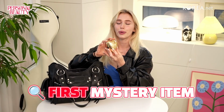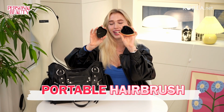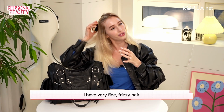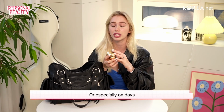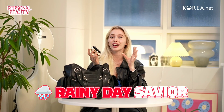So when I pull this guy out, I don't know if you guys are even gonna recognize this. This is actually a portable hairbrush. So I use this piece to keep it clean, but this is just one of those things. I have very fine frizzy hair, so it's something that I often carry with me just to touch up, especially before shoots like this, or especially on days like today when it is pouring rain outside and it's very humid. I tend to get quite frizzy.